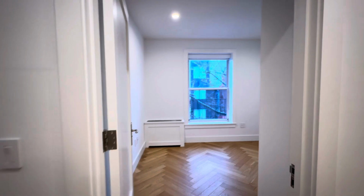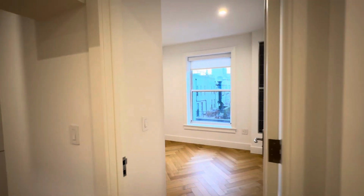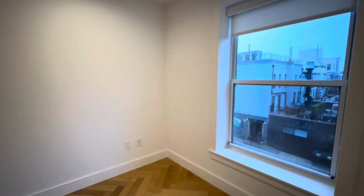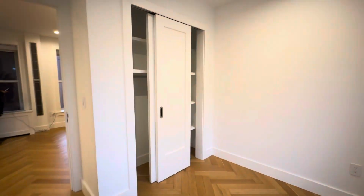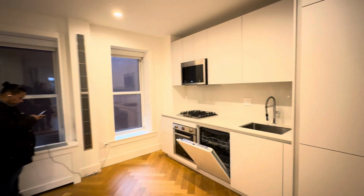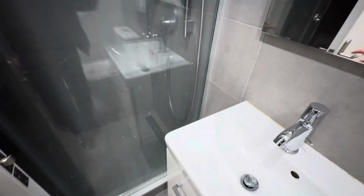For the most part, I thought this apartment was really nice. I liked that the bedrooms were evenly sized and the closet space was pretty standard for New York. I was a big fan of the kitchen because I feel like it's one of those kitchens where when you clean it, it'll actually look clean, and that's very satisfying to me. What I didn't love was that there wasn't a ton of natural light in the living room.